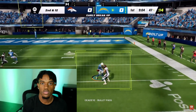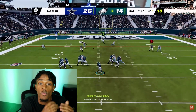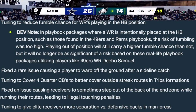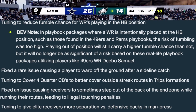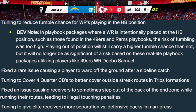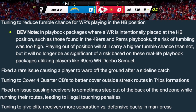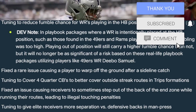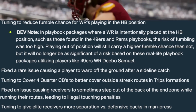Now, next up, they did make some huge changes with wide receivers versus DBs. Right here it says tuning to give elite receivers more separation versus defensive backs in man press. Yes, so this basically helps out the man meta. Everybody and their mom has been running a lot of man, man blitzing, doing all this nasty wild stuff. So this is gonna help out with that. Like I said, if you have Davante Adams, Deebo, someone elite, they're actually gonna go out there and do their thing.